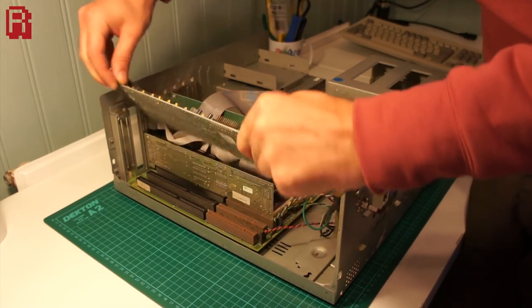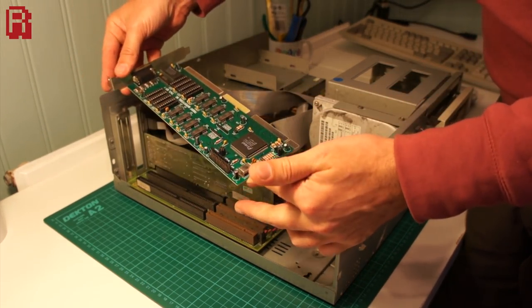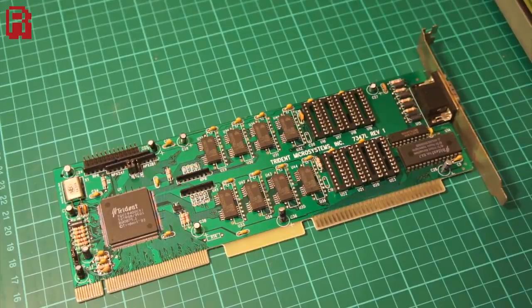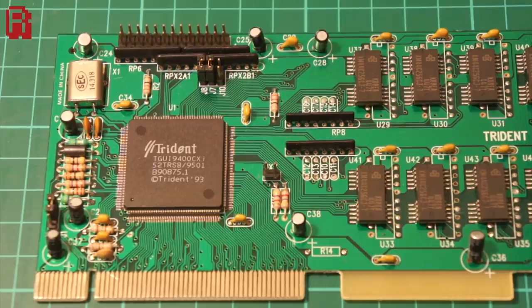The first one is fitted into this very long looking ISA slot. It's the video adapter, and that slot is a VESA local bus, which is a short-lived expansion slot, which means this card is something quite special. The name of it rolls off the tongue.